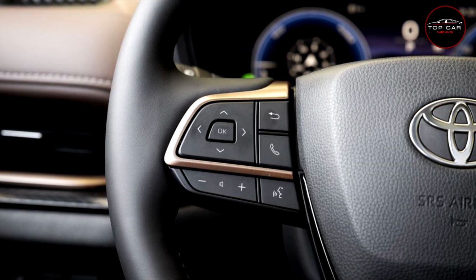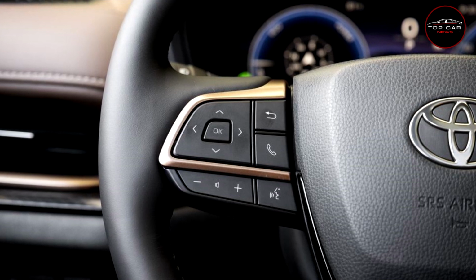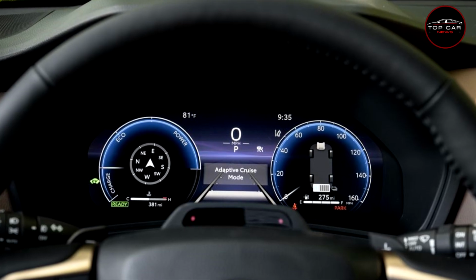Manufacturer estimated combined fuel economy is 24 miles per gallon for the front driver and 22 to 23 miles per gallon with all-wheel drive. That's about 1 to 2 miles per gallon better than the aforementioned competition.